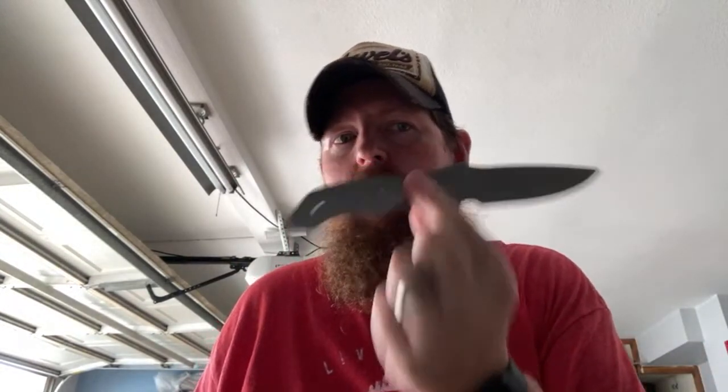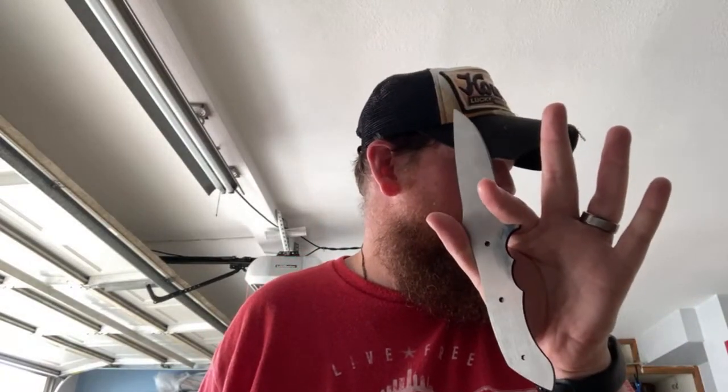Like I said, I'm waiting on somebody to say they want this. I don't see the sense in throwing this on the grinder and doing a bunch of work to it if I don't have somebody saying they want the knife. I think I have two or three blanks left in 20 CV.